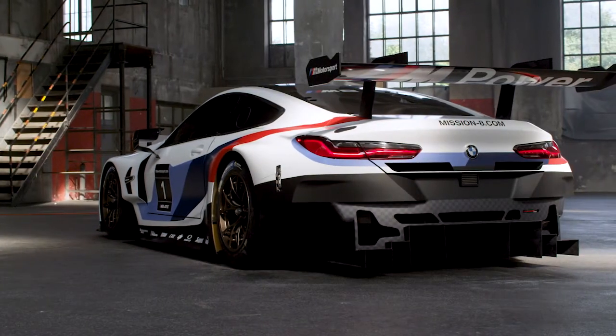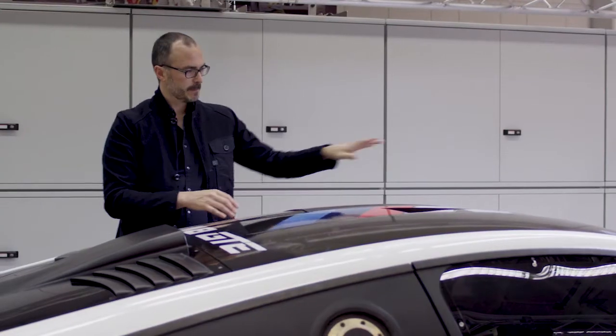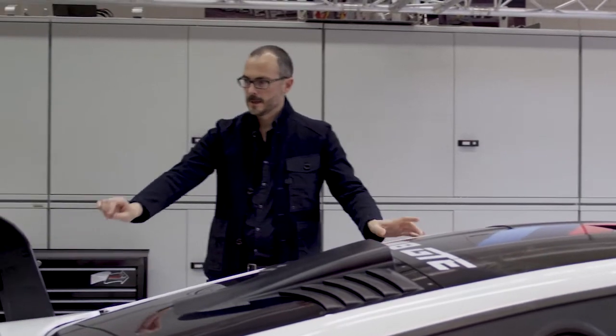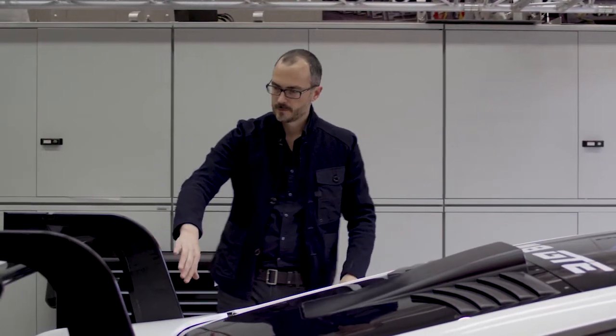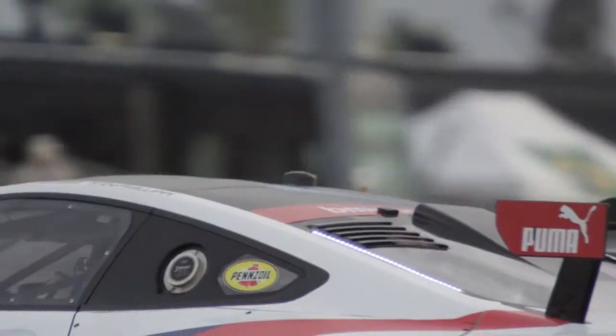I think the most striking aspect of the 8 Series really is the proportion. Because we have this long hood, but then we have this gentle roofline going all the way down, actually to the wing. And so we have this swan neck style wing, and so the feed for the air going under the wing is incredibly smooth.